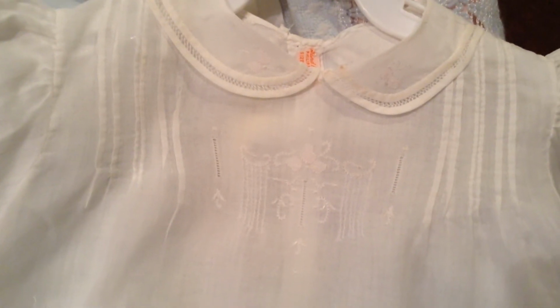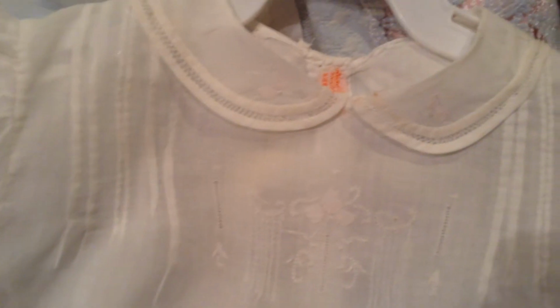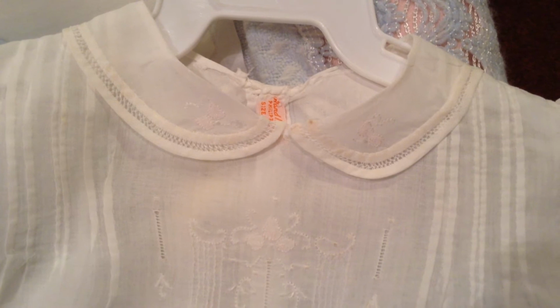We can appreciate all this fine work, and just to think that it was sold for such a little amount back then. This one is not in quite as good a condition as the others. I had to do some repair work on it, but nevertheless it's so sweet. It's well worth keeping and putting on the babies, and since they are such good babies, there will be no more wear to these little dresses, and so that's a good thing. And that one is basically like the others on the back.